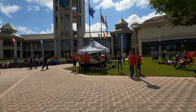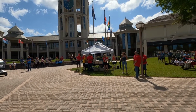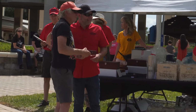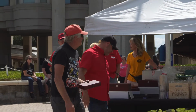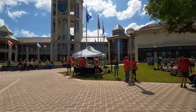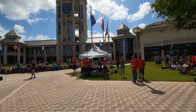The next award of merit for Competition 1947 and newer goes to the 1980 Ducati 900 SS, owned by Dennis Liebrecht. The next award of merit for this class goes to the 1979 Honda CR250R Elsinore, owned by Barry Lee. Competition 1947 and newer, best in class, 1958 Rickman Matchless, Graham Foster.